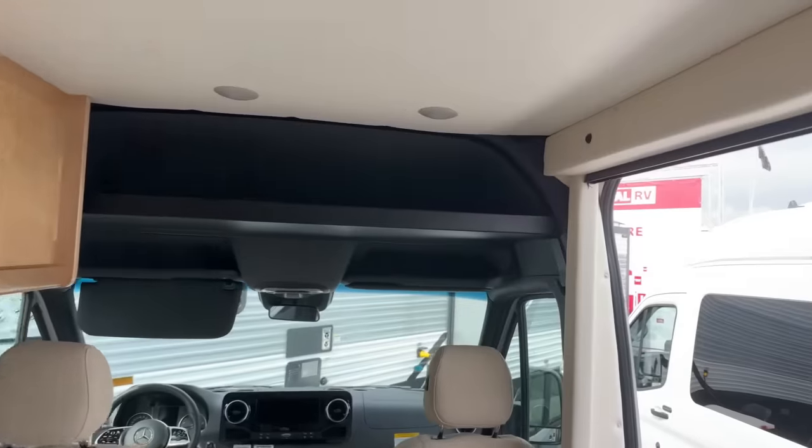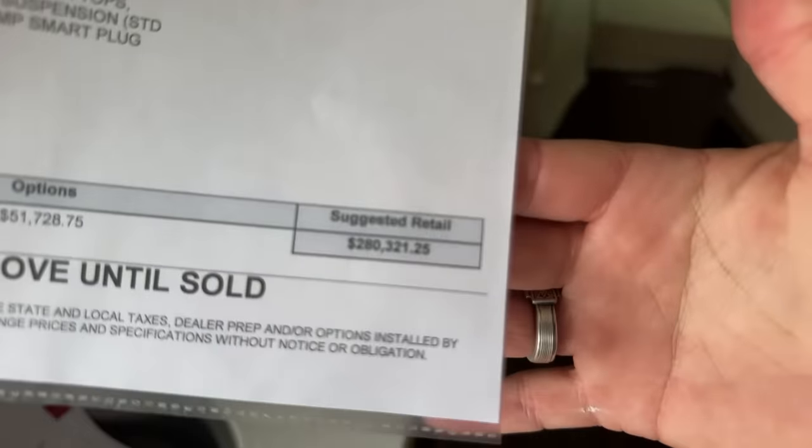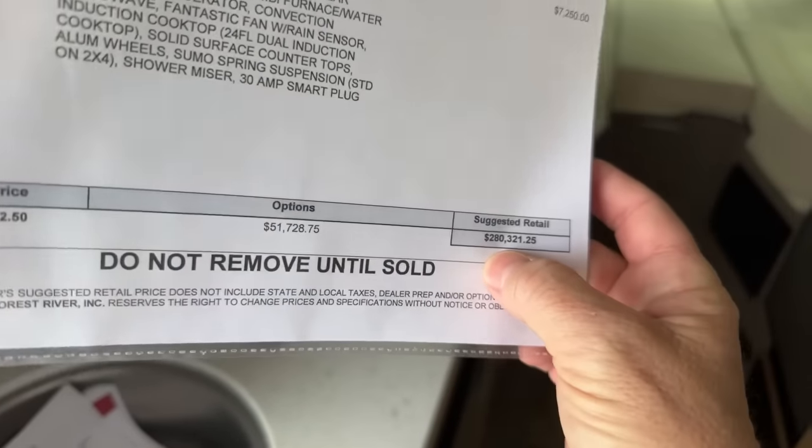All right, you ready for this? How much do you think this bad boy goes for? MSRP is, you ready? Yeah, nobody pays MSRP, but this is going for 280 grand.